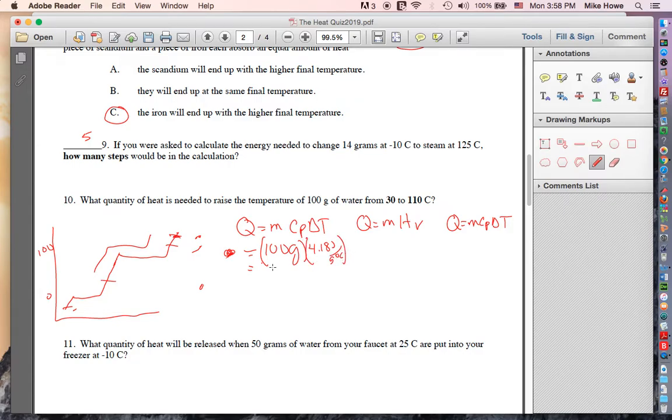All right, and the change in temperature, this delta T, what was this temperature? We started at 30, right? So 30, and we're going to 100. How far is it from 30 to 100? 70. So that'd be a 70-degree change. All right, so our first step would be 100 times 4.18 times 70. So we'd have 29,260.